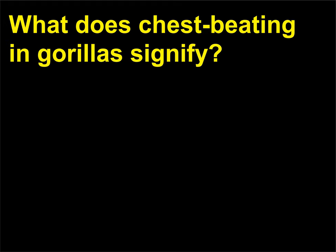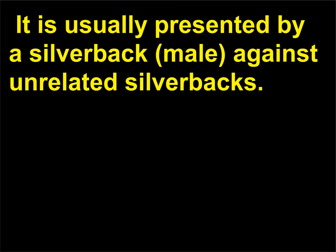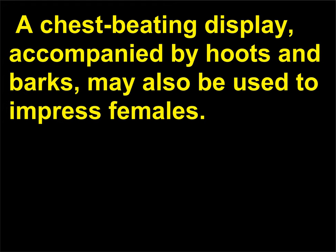What does chest beating in gorillas signify? Chest beating in gorillas is part of an aggressive behavior display. It is usually presented by a silverback, male, against unrelated silverbacks. A chest beating display, accompanied by hoots and barks, may also be used to impress females.